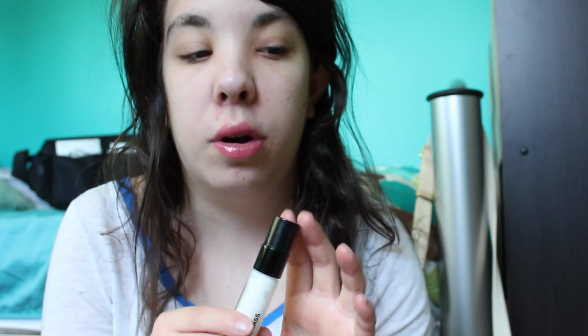And then once that's finished, I do want to go ahead with the Hourglass Mineral Veil primer. This is my favorite face primer. It's amazing. It just makes my skin look good. It's the best way I can describe it. I don't know, there's something about this face primer that I love. It does have sunscreen in it, so if you are sensitive to sunscreen in products, this might not work for you, but this is an amazing face primer and I love it. It's my favorite, so I definitely want to go ahead and use that.